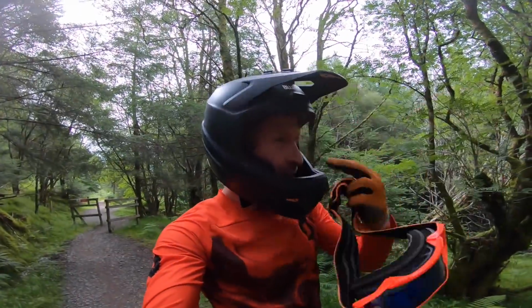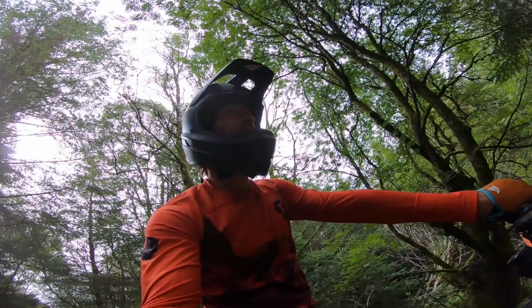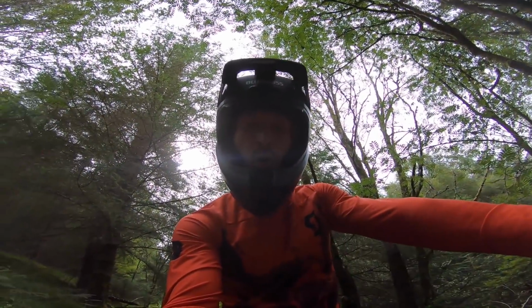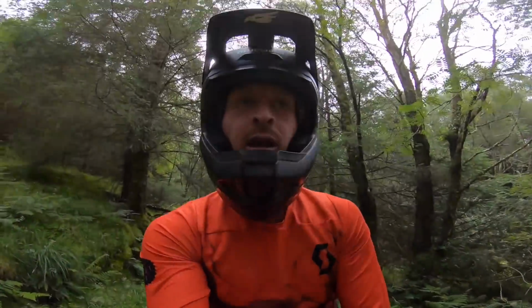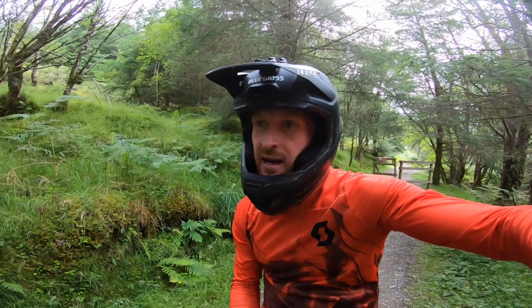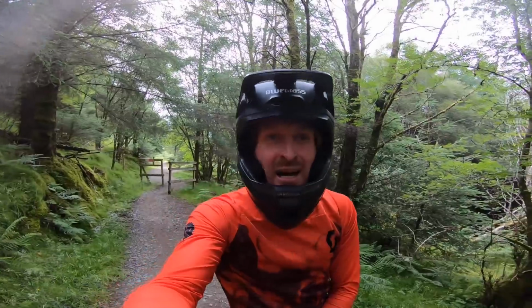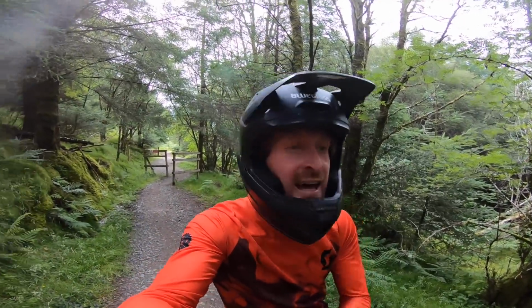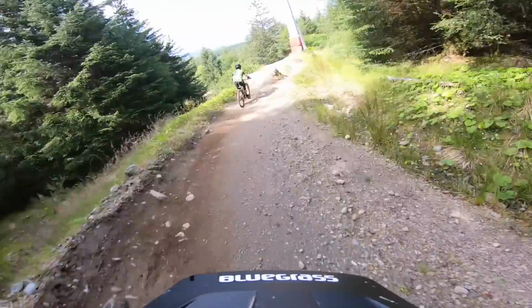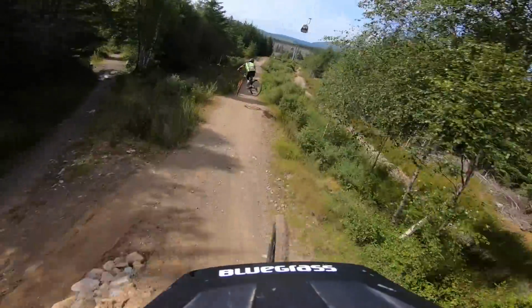At the end, my heart rate's 183. Let's see how the boys are getting on. We're going to go along and do the bottom of the downhill track now, instead of the happy ending, which is the track you'd normally go on to, just because we want to do some jumps to finish the day. So this is us on the bottom of the downhill track. Bit of jumps to end the day.